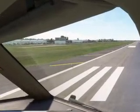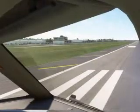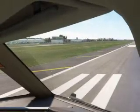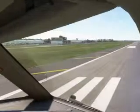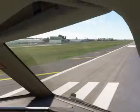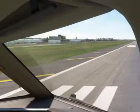Chicago Tower, United 1875, established on the RNAV Zulu runway 28 left. United 1875, roger. Envoy 4028, hold short of runway 28 right. Holding short, Envoy 4028. O'Hare Tower, United 1414, visual approach 9 center. Cleared to land, 9 center for United 1414. United 1414, roger.